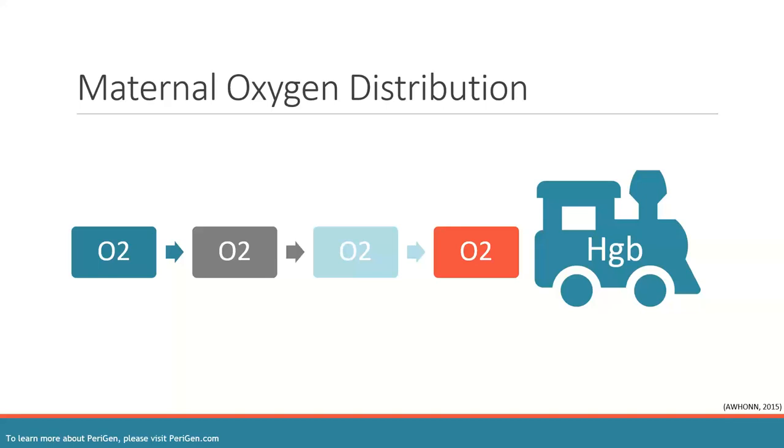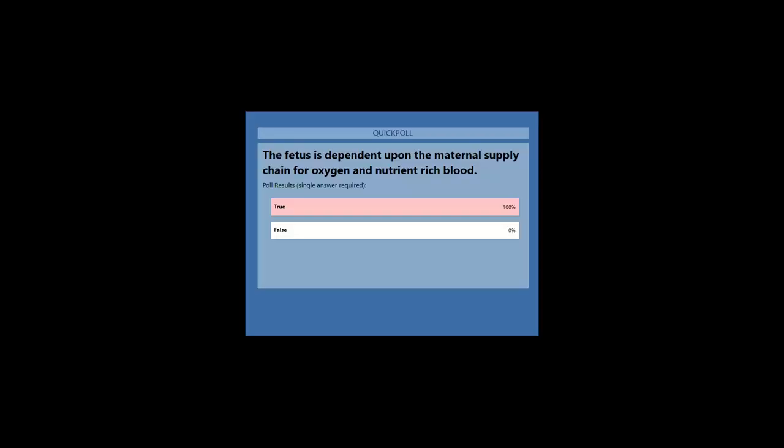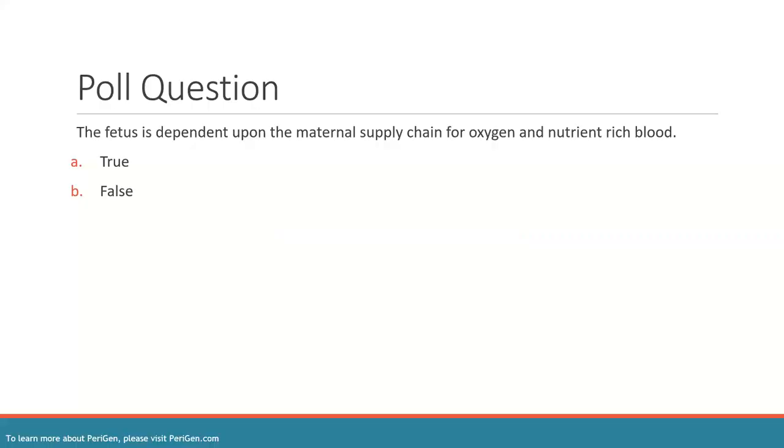Okay, so a poll question. The fetus is dependent upon the maternal supply chain for oxygen and nutrient-rich blood. For the sake of time, I'm going to close this a little early. Yay, everybody passed. Okay, and I know we're running out of time here.